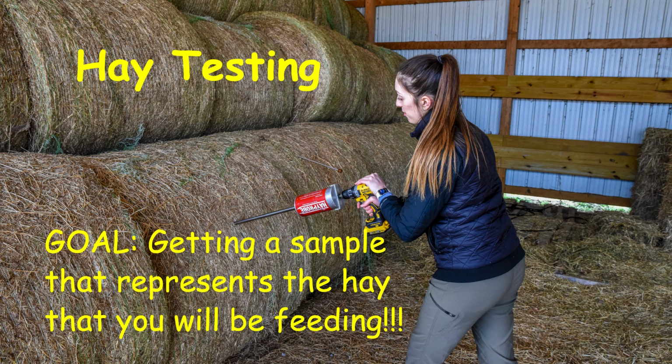So what's a hay lot? A lot is one harvest from one field. So if I had 3 fields, first harvest, I would have 3 hay lots. If I had the second harvest and I only harvested 2 hay fields, I'd have 2 hay lots. And each one of those hay lots should be sampled separately.